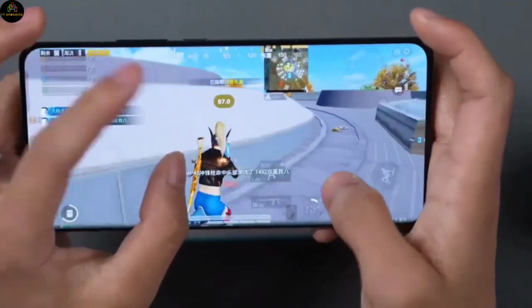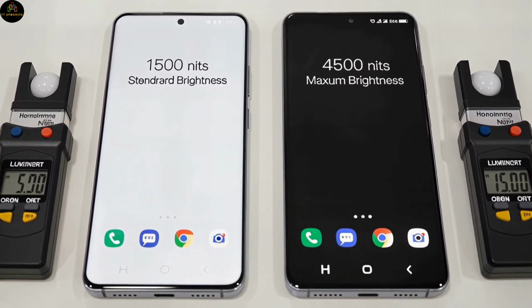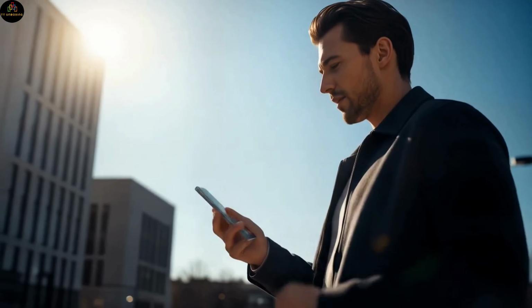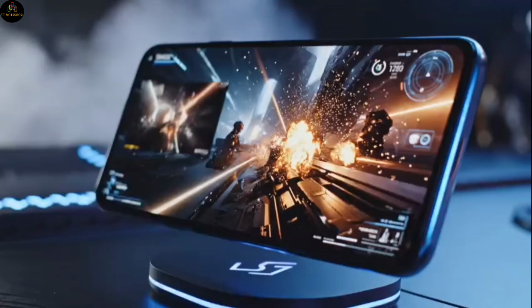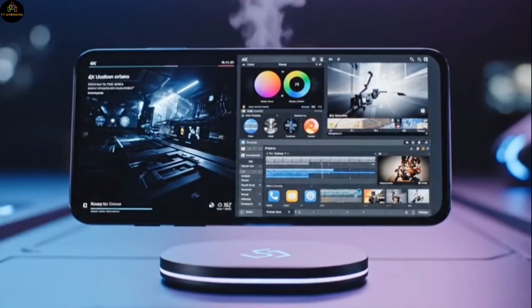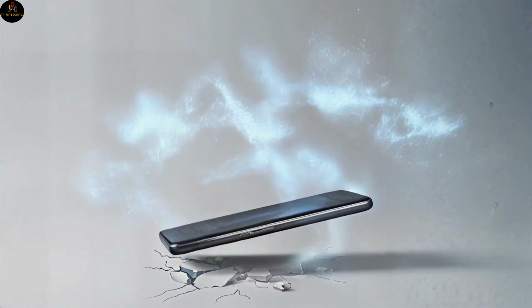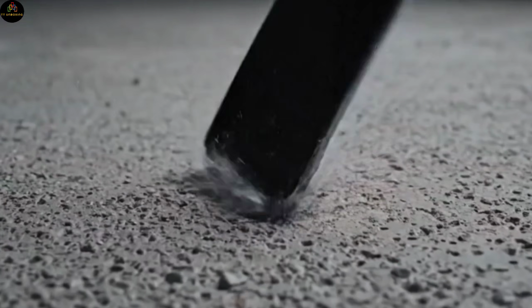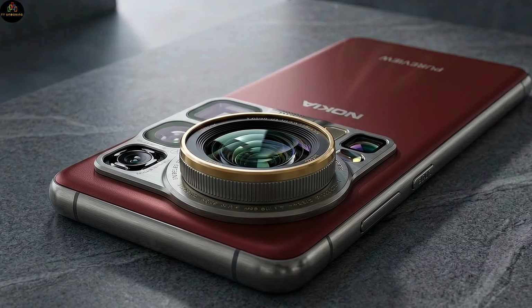And peak brightness. This thing could hit up to 4500 nits. That means even under the scorching sun, you'll have no problem seeing your screen clearly. You could be editing your 500 megapixel photos outdoors without squinting. To protect this stunning display, it'll likely feature Corning Gorilla Glass Victus 3, keeping it safe from those accidental drops and scratches.